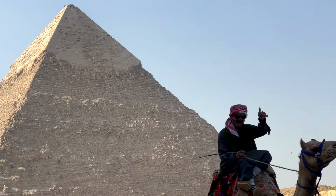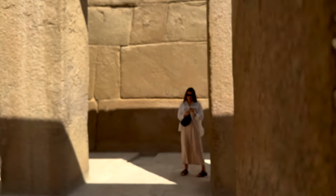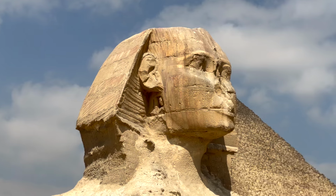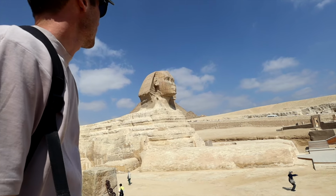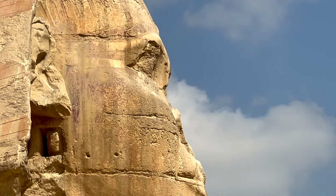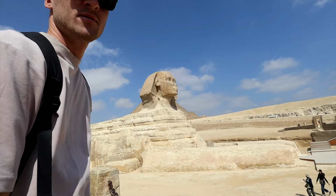After seeing the pyramids up close and getting a chance to see the panoramic view, we headed towards the Sphinx. I didn't expect it to be this big, the Sphinx. Neither did I. And fun fact, I don't know if you know, the nose is actually in the British Museum of Natural History. Why in Britain though? It's very random. Because the British just tried to take over the world.